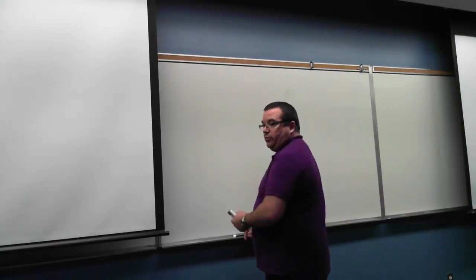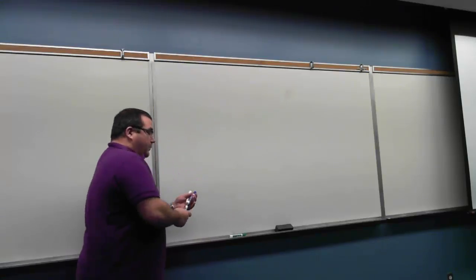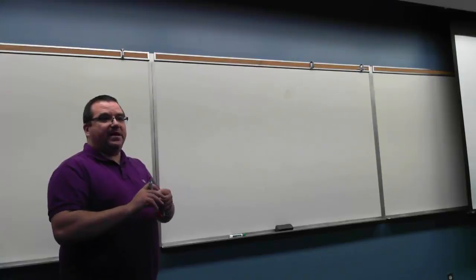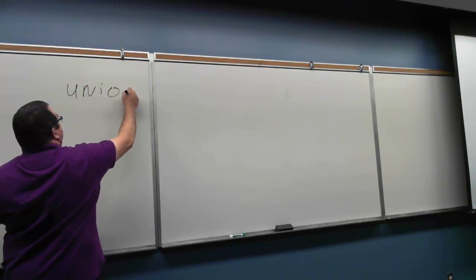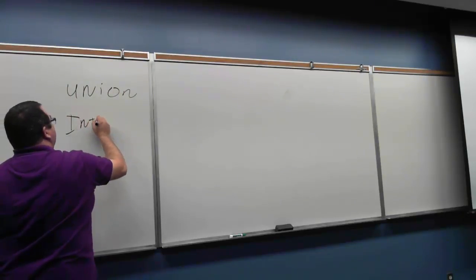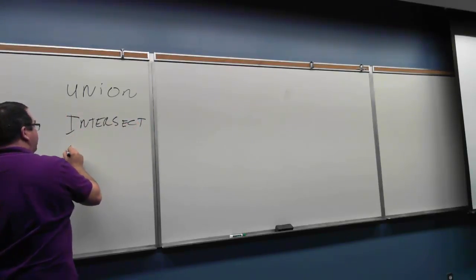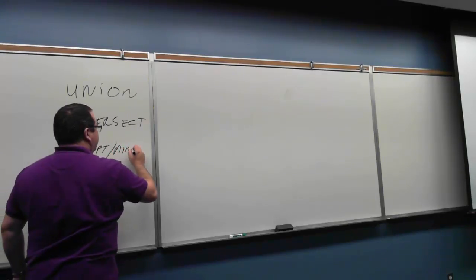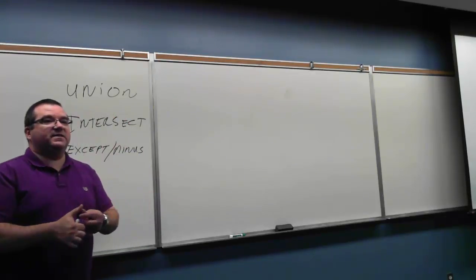I got really no whiteboard at all. Okay. When you think about the database, there's 3 common set operations that apply to mathematics outside of database. There's the union. There's the intersect. And then there's the except, which is also known as minus. Depending on what database server you're talking about, the except and minus mean the same thing.